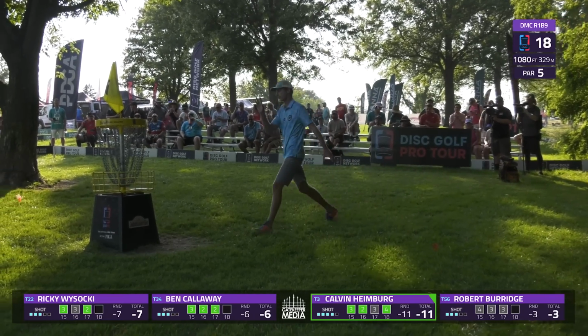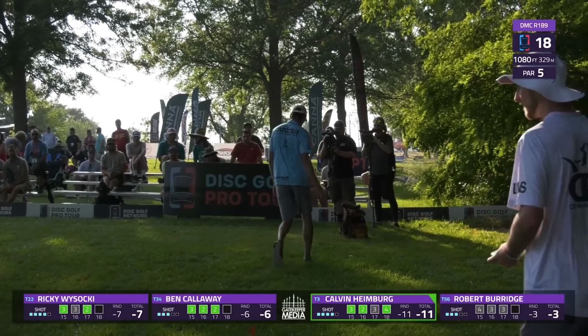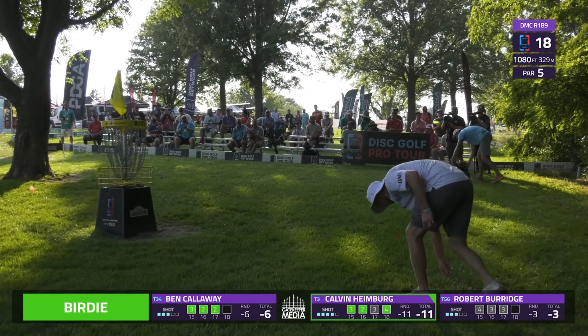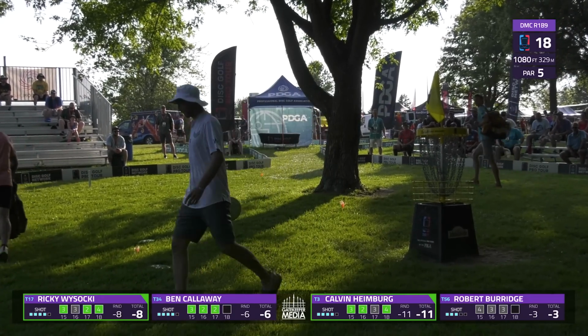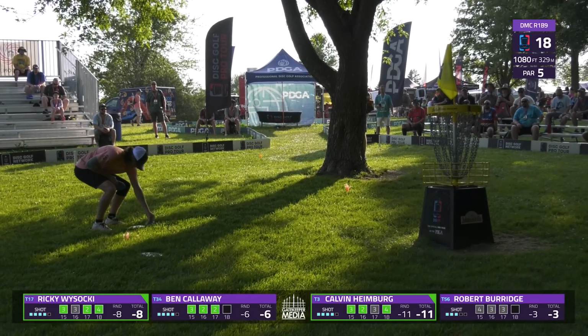Calvin Heimburg, 11 under. Great round after a slow start. And Wysocki pushes himself to 8 down. A couple careless errors scuttled his chances of a really, really good round, but still hanging in there in the top 20.